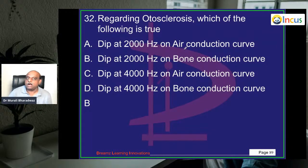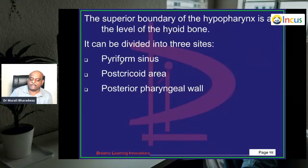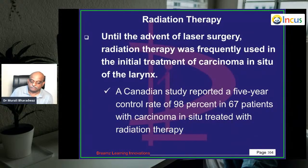Otosclerosis, Carhart's notch. There's a dip at 2000 hertz on the bone conduction curve. Pharynx contains piriform fossa, post-pharyngeal wall, post-cricoid area. Carcinoma in situ. How do you want to treat? Stripping. Stripping is considered to be the management of choice. So earlier days, before laser surgery was popular, radiation they used to use even for carcinoma in situ, but not anymore.